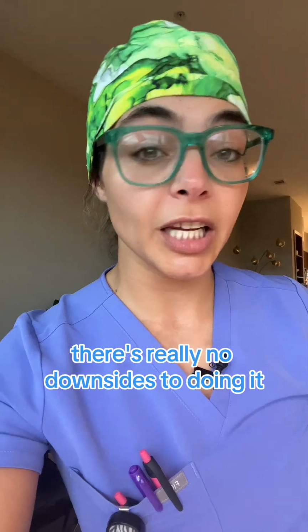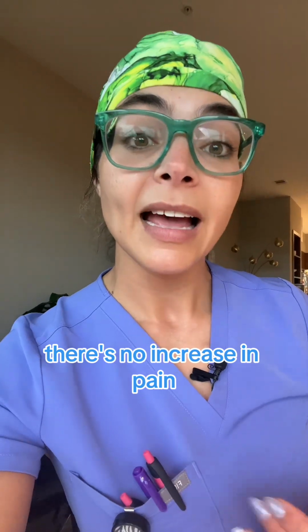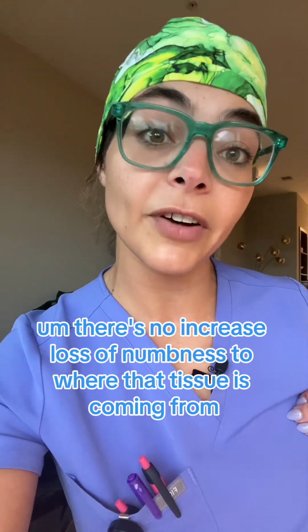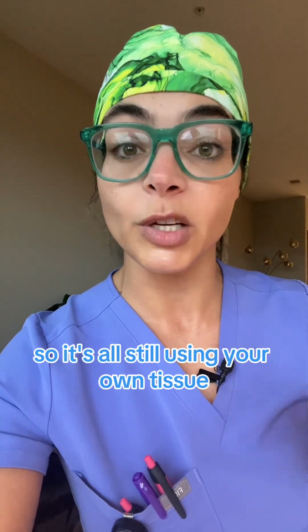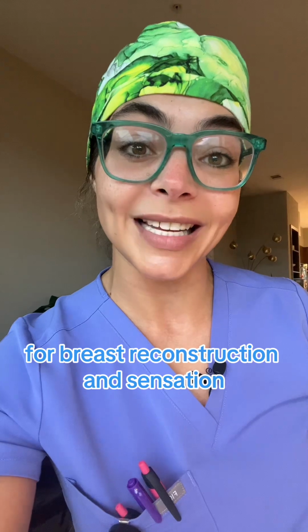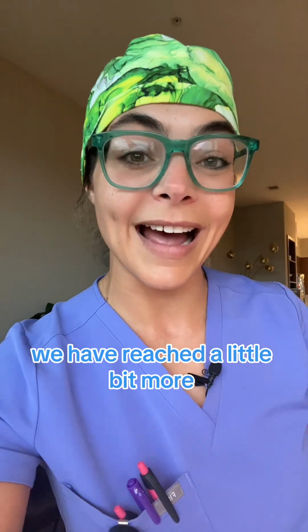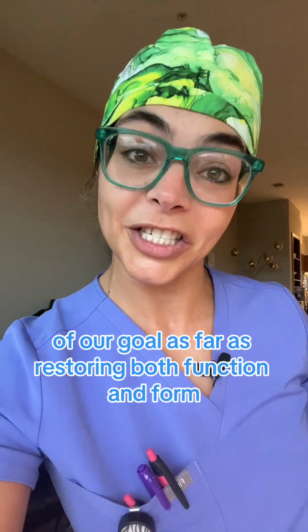That being said, there's really no downsides to doing it. When we look at the studies, there's no increase in pain, there's no increased loss of numbness to where that tissue is coming from. And in this case, for natural tissue reconstruction, it doesn't require the use of any donor nerve, so it's all still using your own tissue. I'm hopeful about what the future has to bring for breast reconstruction and sensation, but in the meantime, we have reached a little bit more of our goal as far as restoring both function and form.